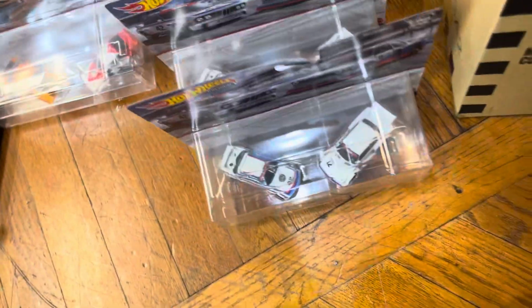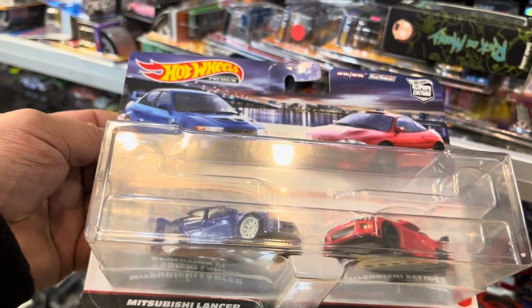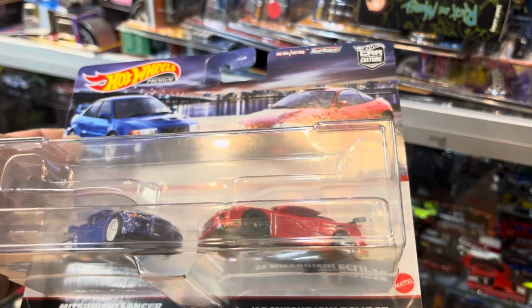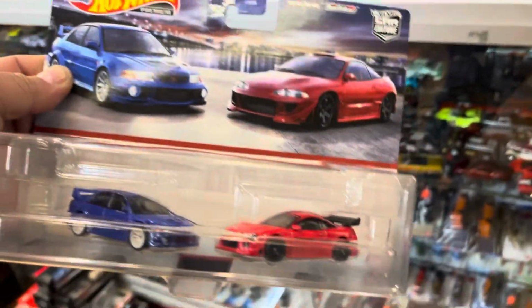And we don't sell online, guys. Unfortunately, we do not sell online. Only here at the shop. 7 days a week. Look at that Mitsubishi Lancer Evo. And 95 Mitsubishi Eclipse. This is cool. I like that stuff. Another Eclipse right here with the Mitsubishi. They're both Mitsubishis. Let's see.